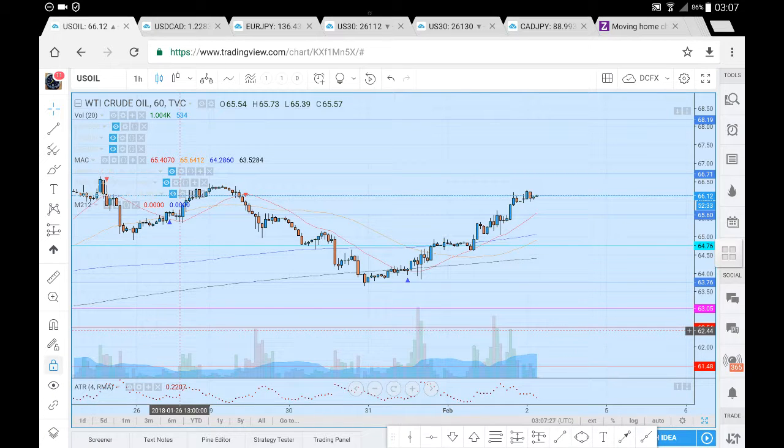So this is US oil analysis for Friday, 2nd of February. Now let's have a look at what happened in pricing and where prices may likely go. Previously we had prices come up pretty close to 66.71.